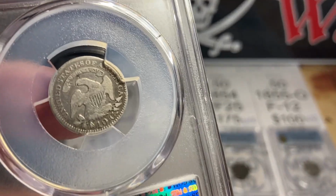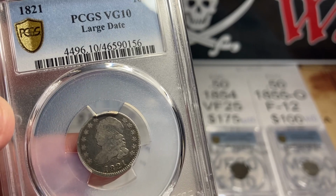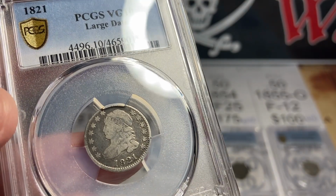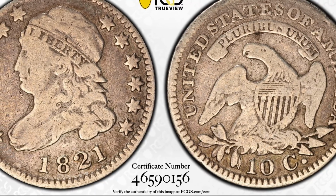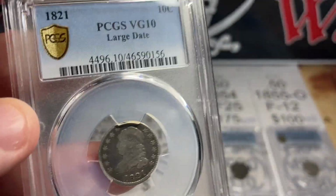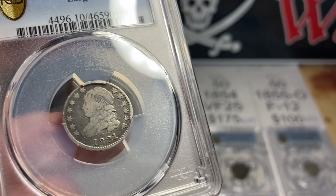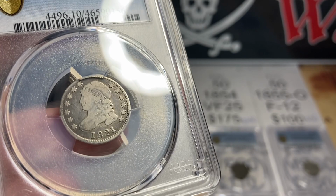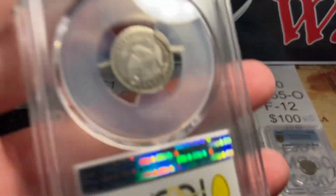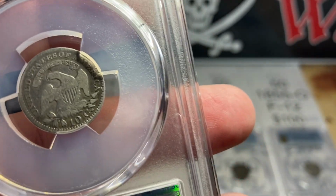Next up, look at this guy. This is an 1821. PCGS grades it at VG10. It is a large date capped bust dime. And what always impresses me about these, when you get into these older, more beat up looking coins, even a VG10 looks cool. I mean, this coin is 200 years old, guys. Let me get that schmutz off it. It's 200 years old. It's a VG10.